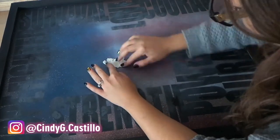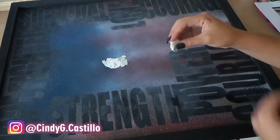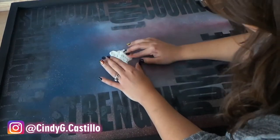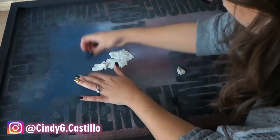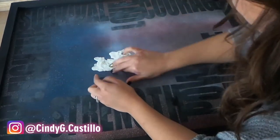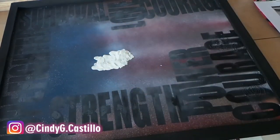So now we're going to get to work on the focus of our entire piece, and that is of course the heart in the middle. And for that, we are going to take some modeling clay and start molding the piece into our canvas. And I'm just going straight with the clay onto the canvas. I'm not using any adhesive or anything, and just using the image that I found online as reference and modeling that into the canvas.